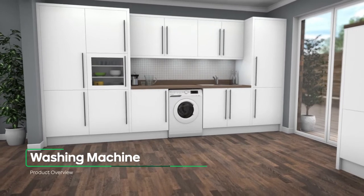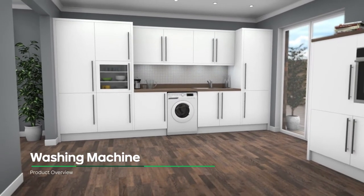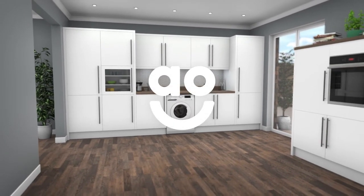If you're looking for a washing machine that makes chores effortless, then this model from Indesit is a great choice.